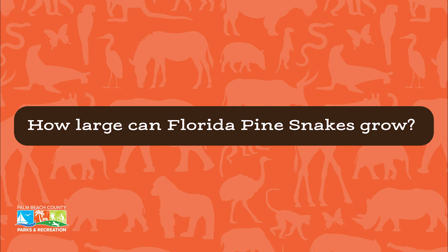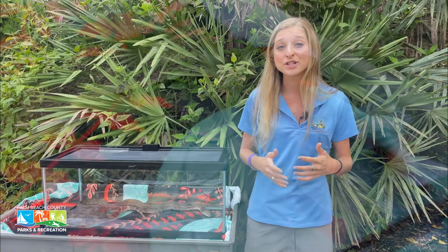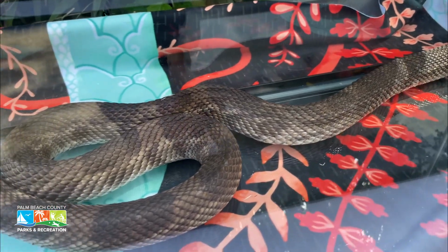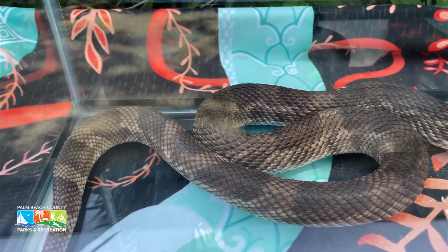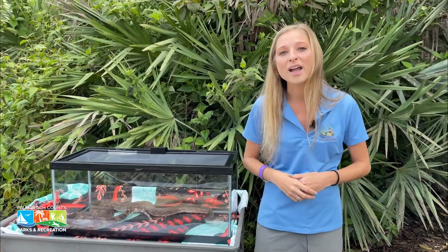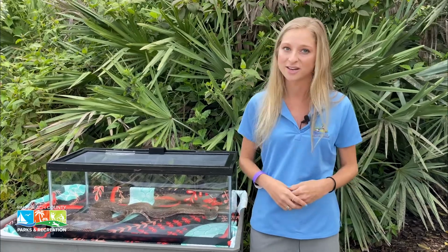So pine snakes, they are a threatened species here, and they are the second largest native snake in South Florida. These guys can be up to 7 feet long, so they are pretty big, and they're a threatened species, which means there's not many of them out there in the wild, and there are special protection laws put in place to help their populations.